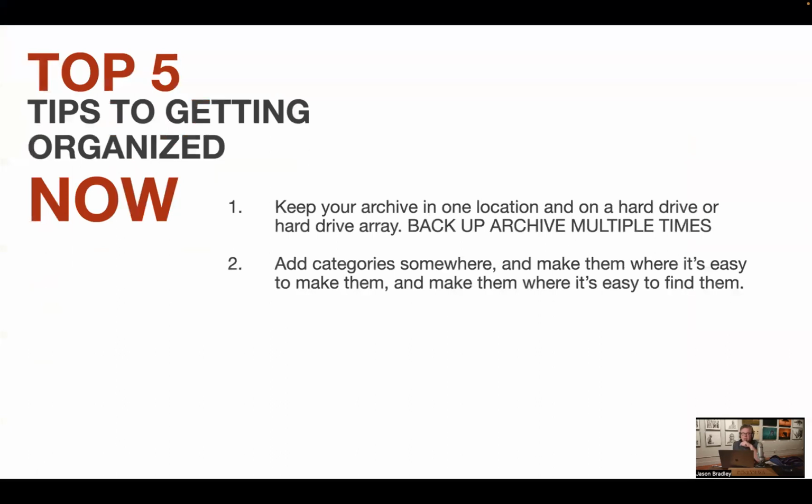Okay, back to this. So add a category somewhere. You're already doing it there, great. If you want to have a more robust set of categorical metadata attached to your file, when I add keywords, like I said, I don't do it as thoroughly as I did before, but I do it.